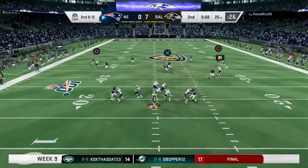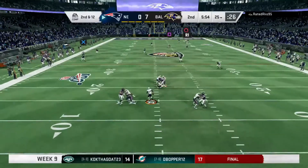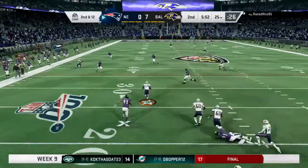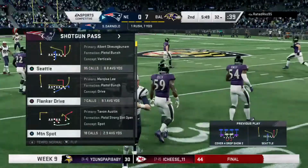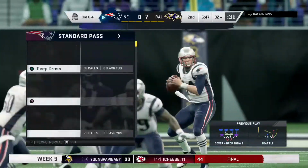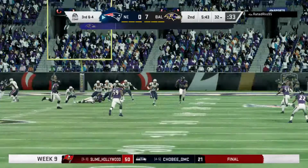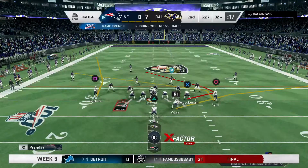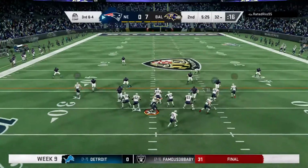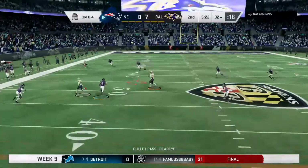On 2nd and 12, Darnold. Steps away to his left. He's going to take off with it. Give him 7 there on the tuck and run, and they're in better shape now for third. Partner, he was going through his progressions. Not there. After about the third one, he decided he better pull it down and run for it. And he slides down and avoids the hit for good measure.